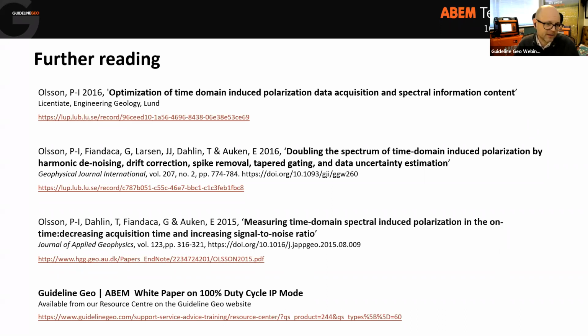What is the purpose of IP windows? Do I need to process it in separate windows? Kind of covered that just now, and I somehow managed to answer a question before I'd read it. So no, if you're taking the data out of LS Toolbox and putting it into Res2D, you can sum all of those windows into a single chargeability value. If you're taking it into the Aarhus Workbench software, you can process it using what's called a Cole-Cole inversion, which will look at the shape of the curve and give you these additional parameters. So it's entirely up to you, depending upon the software that you intend to use.